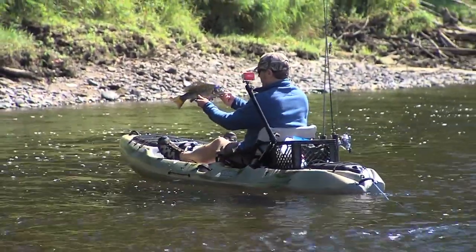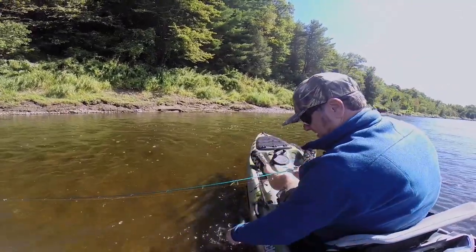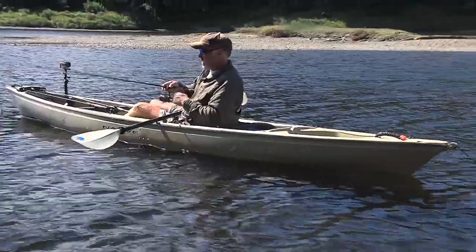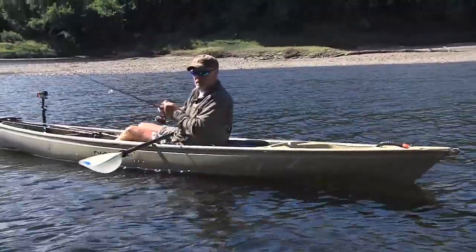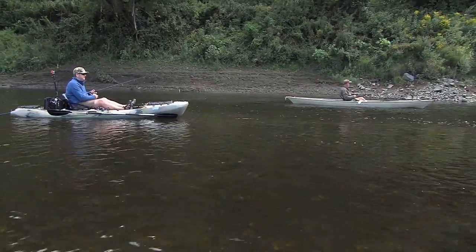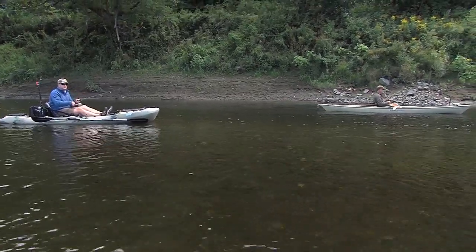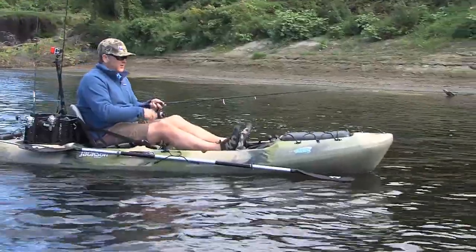Strong fish, strong river fish. Thank you. I fished out of bass boats and I fished out of canoes. I've probably been kayaking now for about 12, 15 years in this stretch of river. It's just a nice way to spend the day. I will say one thing about these seats over a canoe. They are comfortable.